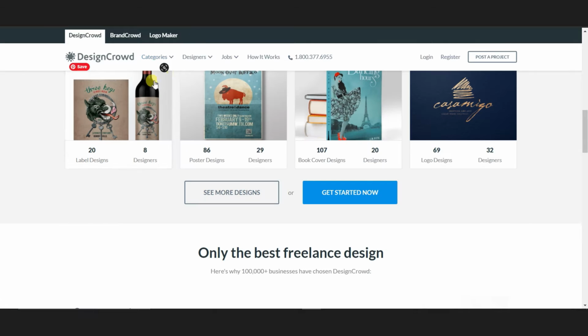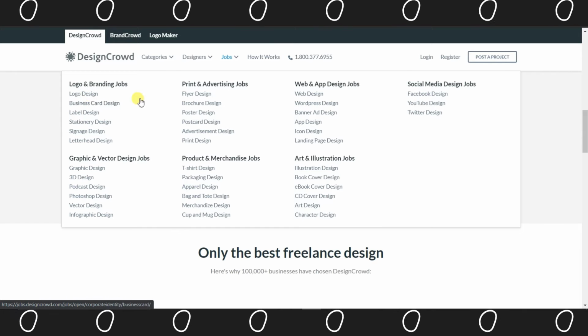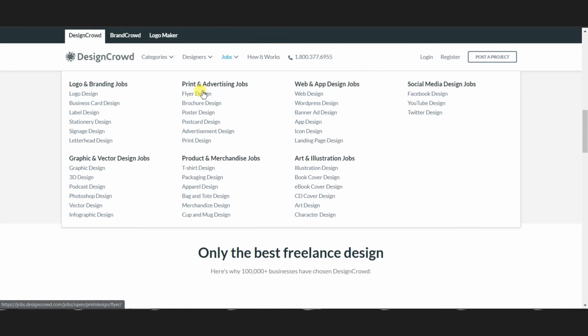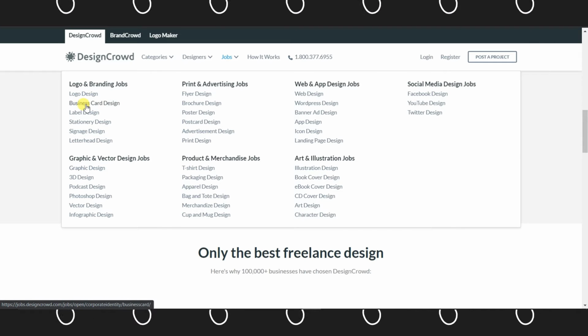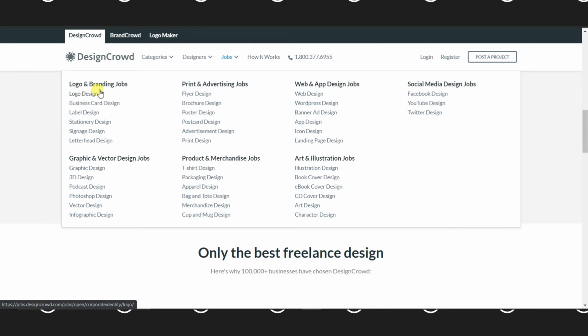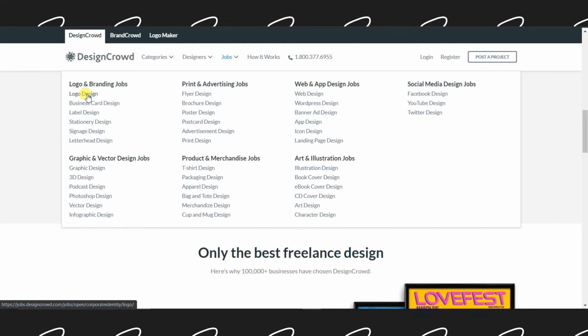Okay, so you can see all these categories, all these designers are available, and you can click over here and find a lot of jobs related to different types of designing. So let's take the most simple one, which is really awesome, and that is logo design. Logo design is the easiest thing to do, or t-shirt design is also a nice one. So let's select logo designs.